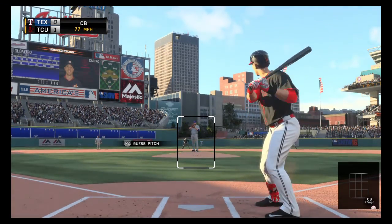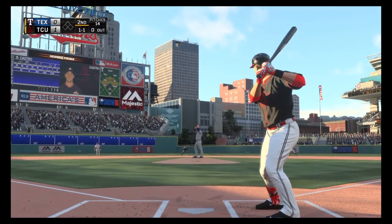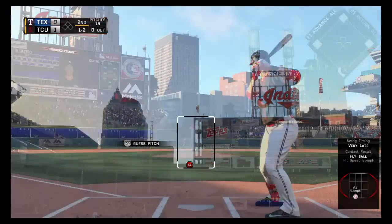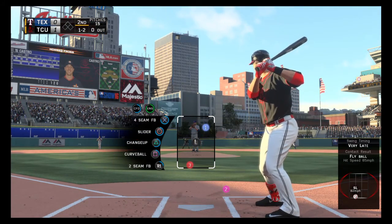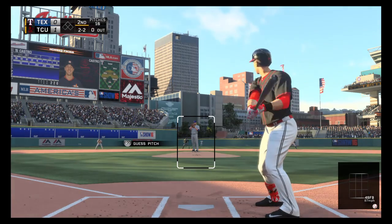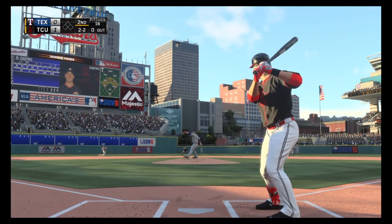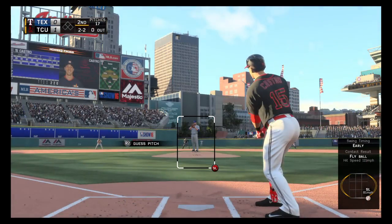And here's a curveball in the dirt that time for a ball. 1-1. A little behind on that swing, and now he'll try to shorten up maybe and protect the plate. And oh, look out as he has to hop out of the way of the fastball there. Come on, Jason Castro hit off of Colby Lewis. Just out in front of that one, still 2-2. They're all super close.